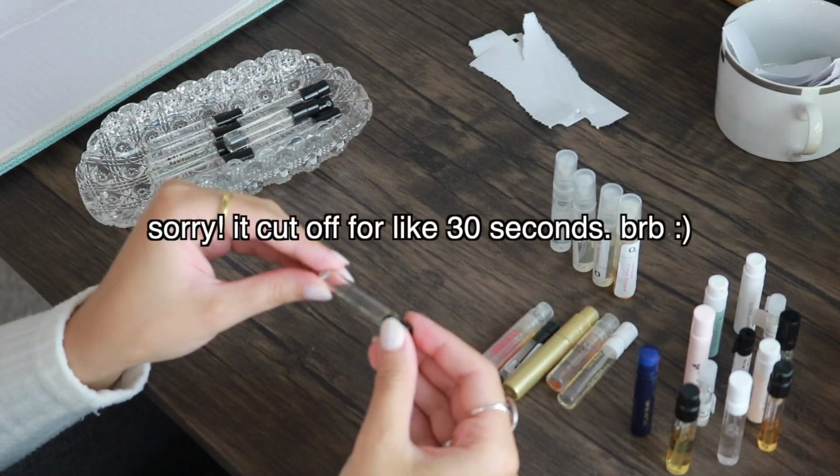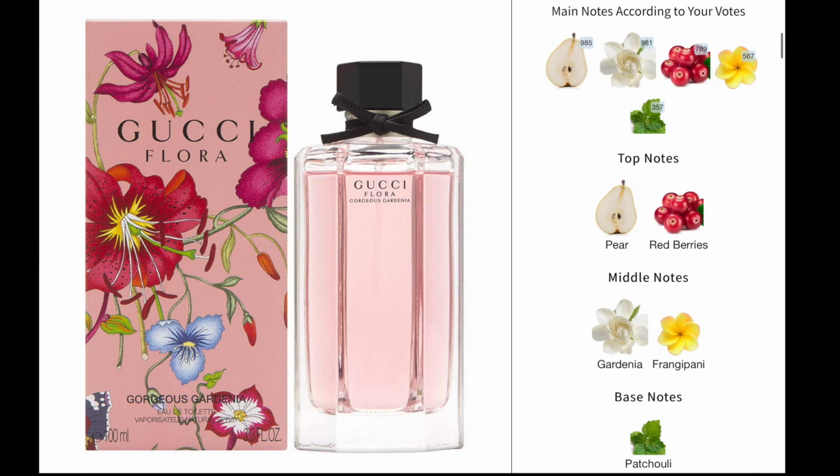Okay, Flora by Gucci, Gorgeous Gardenia version. This one is so underwhelming to me. It smells like Viva La Juicy, but the longevity is almost worse. I don't think it's worth the money, so I won't be purchasing a full bottle of Flora by Gucci.